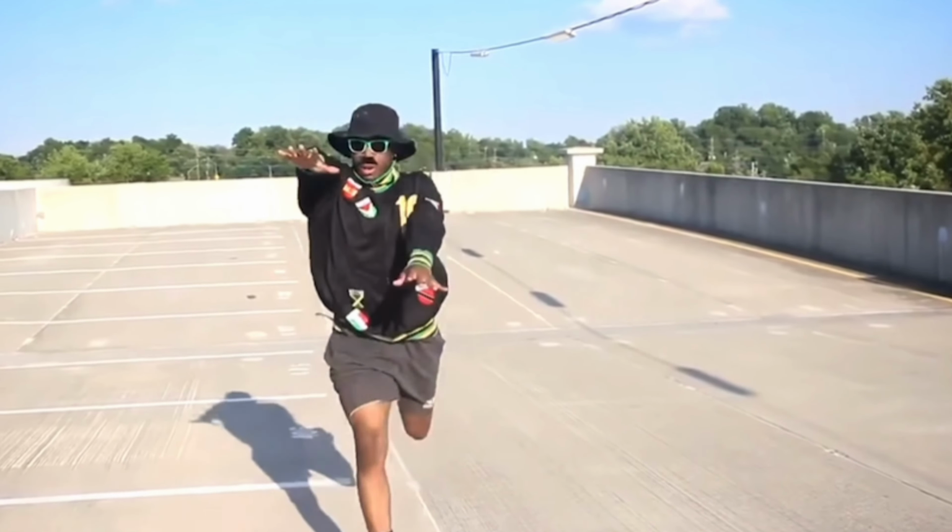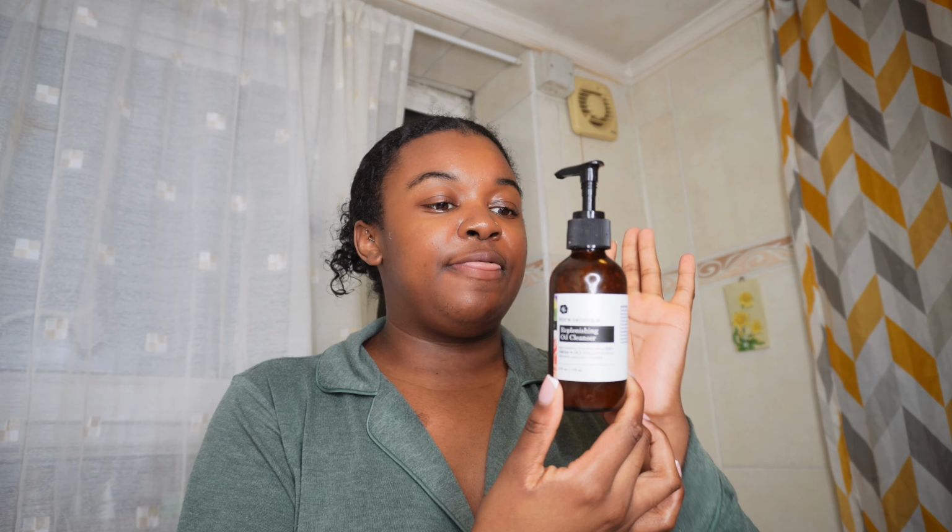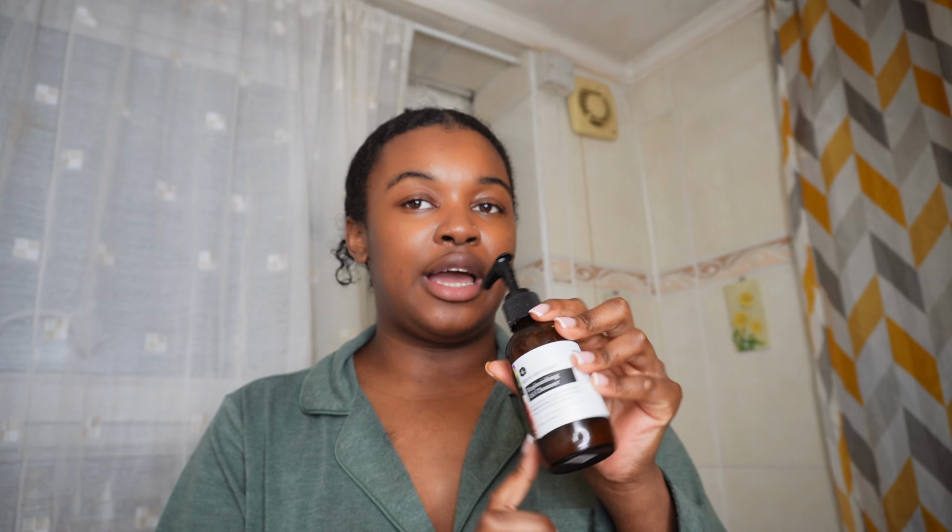I'm going to tell you guys something, okay? Let me tell you something. I decided to start double cleansing. I haven't started, so I got this product. It's called the Marie Veronique Replenishing Oil Cleanser. This apparently melts off your makeup amazingly. So I'm gonna let you guys know how this acts with my skin.